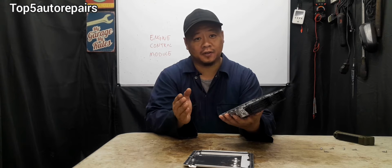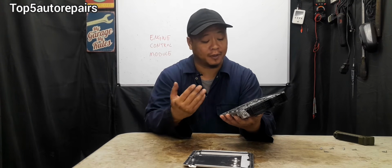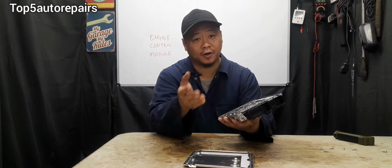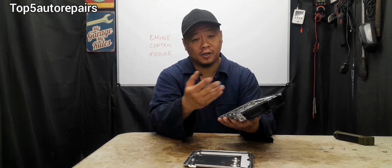The next sign is you're going to have engine performance issues. For example, you may start to have an engine misfire, or you may have a hard time starting your vehicle, or your vehicle may stall out of nowhere.